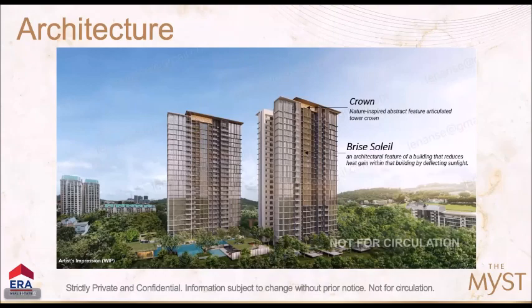Correct. But I think this architect did a very good job because, as you know, both sides are unblocked views. And we are not south orientation, but we still have morning sun and afternoon sun, correct, because the earth moved. Correct. So this brise soleil, which is an Italian word, is actually a solar shading system. This is for you to reduce the heat gain. Yes, this is for reflecting the sunlight.